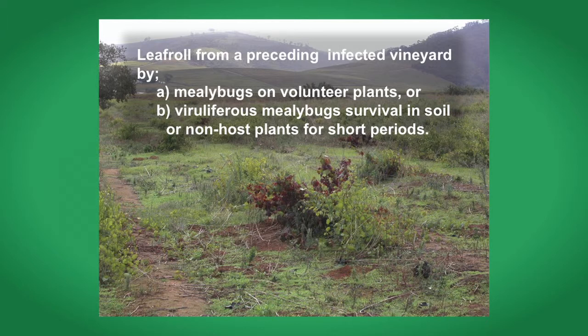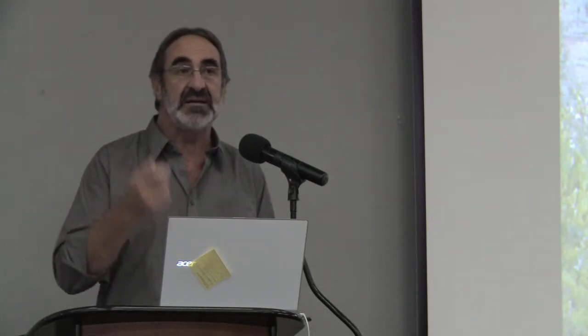And if you look at vineyards that are removed and lie fallow for a year or two, you'll often find volunteer hosts coming up, sometimes even with symptoms, which implies that it's some of the scion material that's coming up, canes that were just in the ground and have actually sprouted.